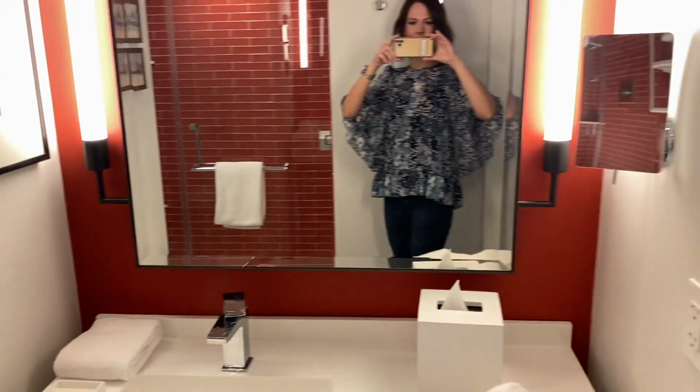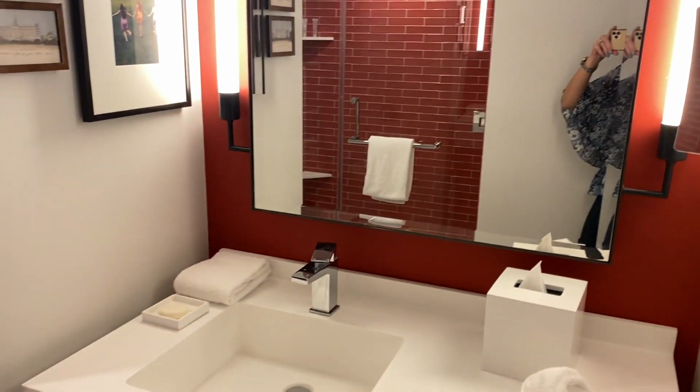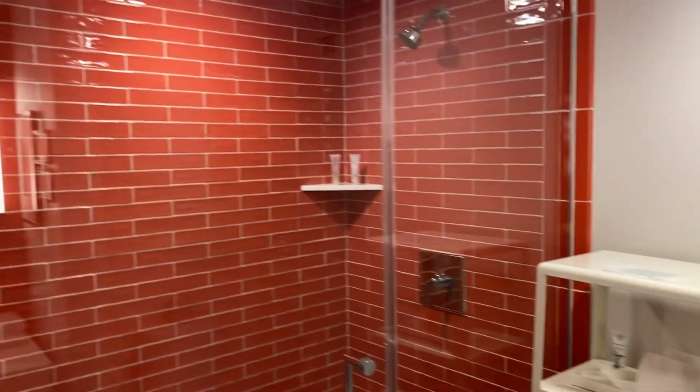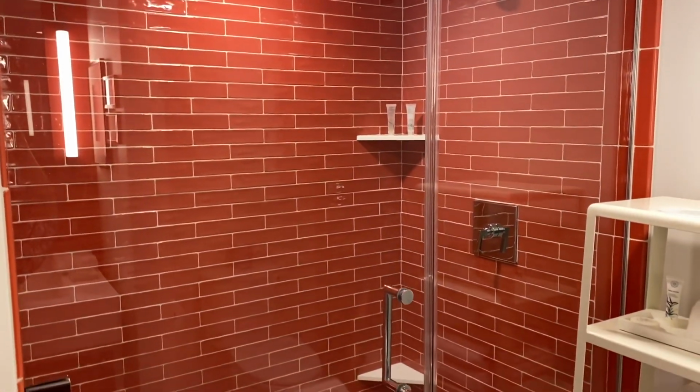So this is probably the biggest drawback for me. It's tight, so you don't have a double sink, you have that one sink area, and there's no separate area for your toilet, it's just hanging out right there. But the shower is nice, it's a good size. It's not just a standing one-person shower, and it's really nicely done. You can tell it's been recently updated.